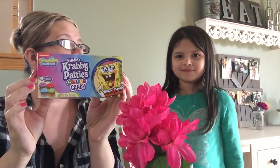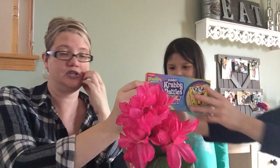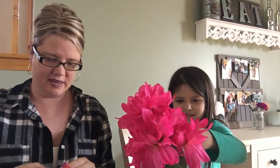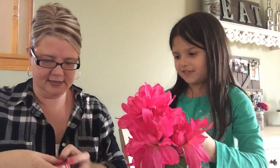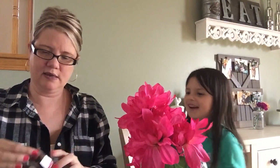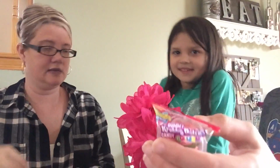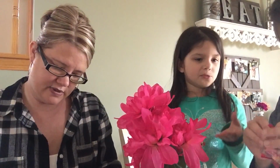Can I show them my stuff? You want to show them what you got there? Krabby Patties. Have you had those before? You want to open it up and show them what they look like? They're like little hamburgers. Can I actually eat one? Yeah. I feel like it's like a bubble gum. It kind of looks like a bubble gum, and they use some green coloring. You want to show the rest of your stuff, Joe?